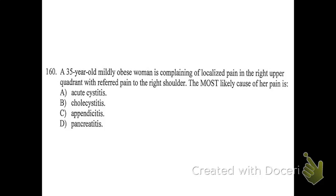So now that we know all of our words and we know where we're feeling this pain, we know what organs are there, what's the correct answer? B, cholecystitis. We have that pain that's in the right upper quadrant, which is where the liver and gallbladder are. Cholecystitis refers to pain and inflammation in the gallbladder. Therefore, that's the correct answer. And this is something you should be aware of, this referred pain thing. Like I said, we've talked about it in reference to the heart, but the liver and the gallbladder have that very specific pattern up to the right shoulder as well. And you might see that on the test.